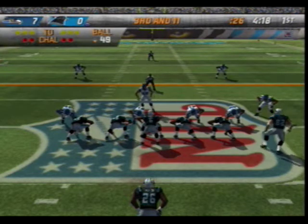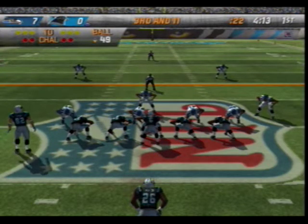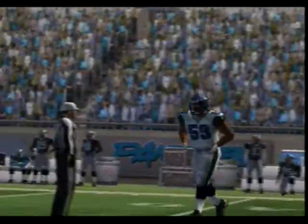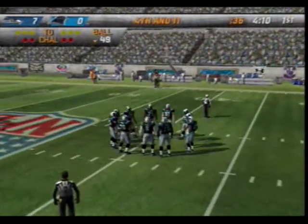Olsen, the motion man. Steps up into the pocket. This one falls incomplete. The play didn't work because the quarterback's timing and balance was off. When he starts to feel pressure, he gets a little nervous, and he has to get rid of the ball.